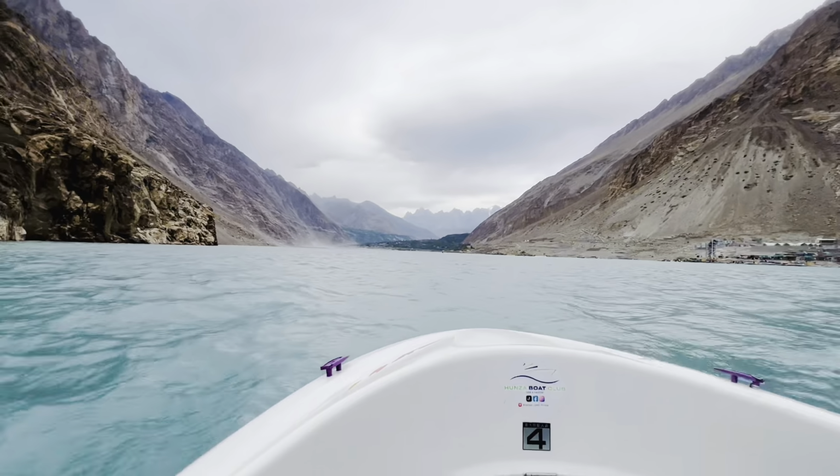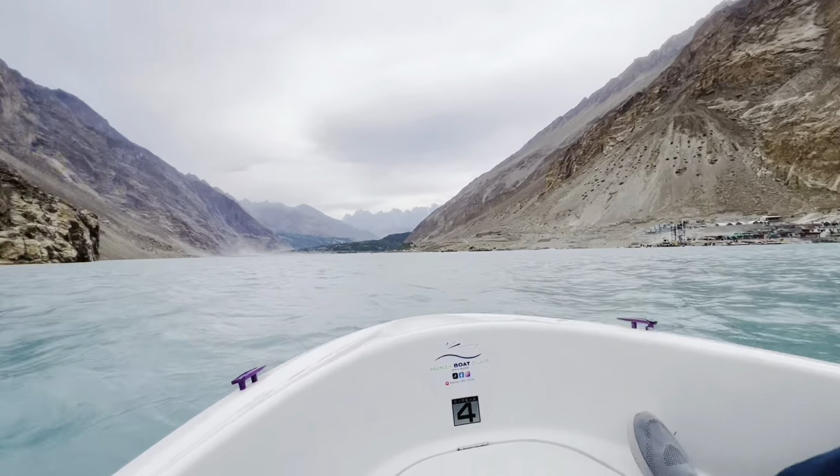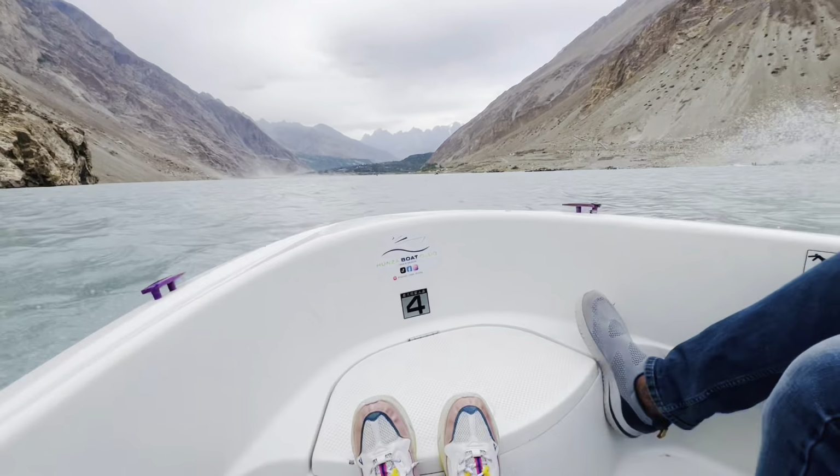It was cold right now as well, really cold. We felt really cold, and as you can see, there's a little bit of fog and smoke over there, and we just had so much fun here, I cannot even tell. It was so peaceful, and even the view was really, really nice. People mostly say that in Hunza the landscapes are really pretty. Seriously, they're so beautiful.